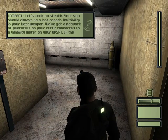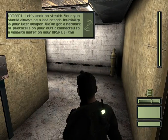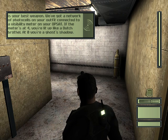Let's work on stealth. Your gun should always be a last resort. Invisibility is your best weapon. We've got a network of photocells on your outfit connected to a visibility meter on your opsat. If the meter's at 4, you're lit up like a Dutch brothel. At 0, you're a ghost's shadow.